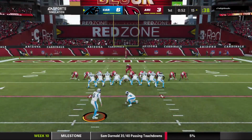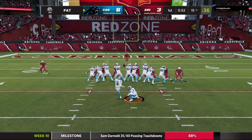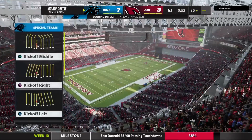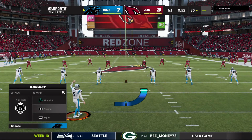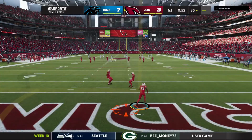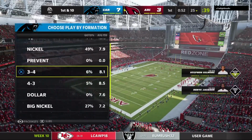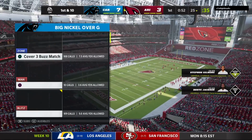And now before we get to the extra point, remember all touchdowns do have to be confirmed by the replay official. So they called it a touchdown originally, and this will stay a touchdown after the video review, so they had it right. And that one will bounce out of the back of the end zone, so we will start here at the 25.